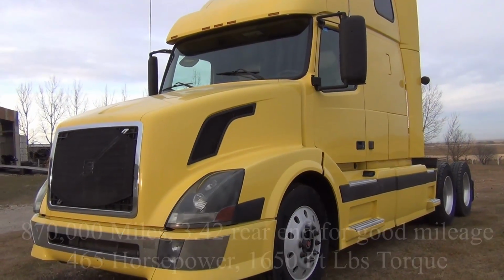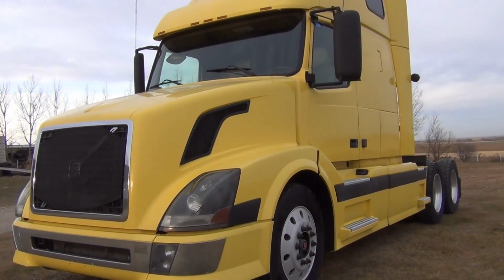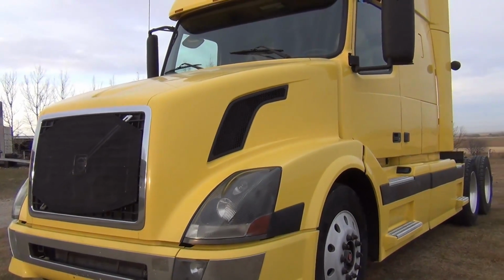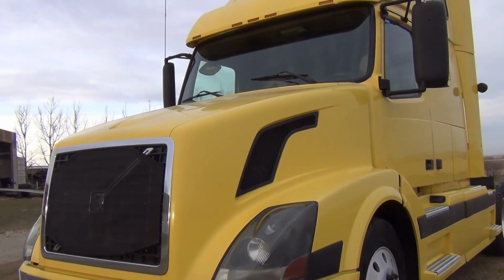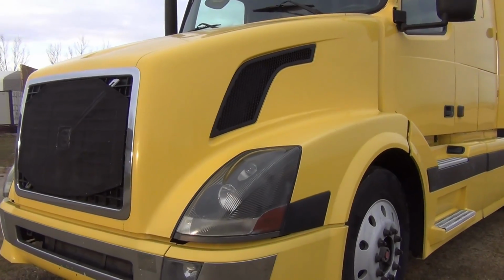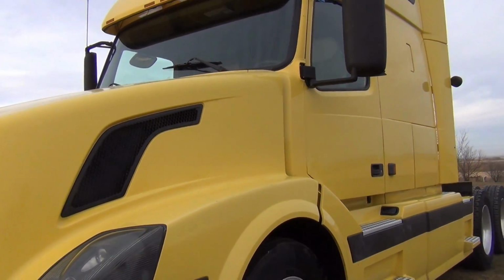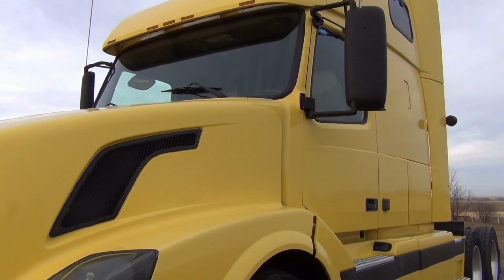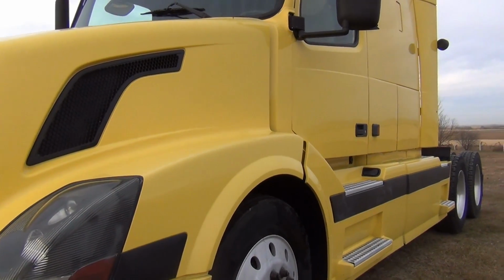This 2005 Volvo 670 has got a D12 engine in it, so that's the 465 horsepower. It doesn't have any of the exhaust emissions, either the DEF or DPF on it. This truck was owned by a power engineer. This fellow has a degree in power engineering, so he knew all about diesel engines.